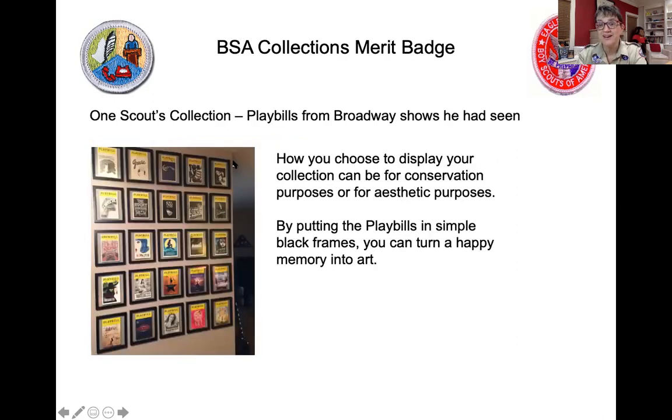This person went the next step higher and framed each individual playbill in a simple black frame and turned it into art. So that happy memory of going to see that show is something that the scout can look at and have the happy memory return. So it's really nice to take something like that and turn it into art.